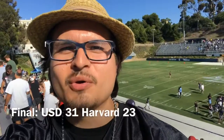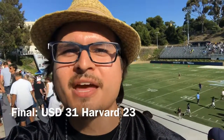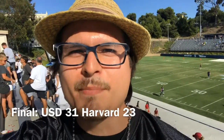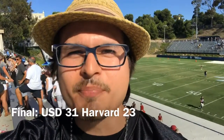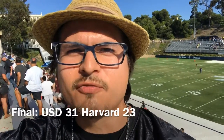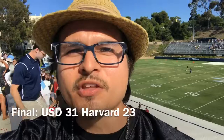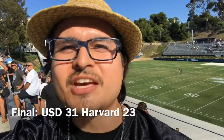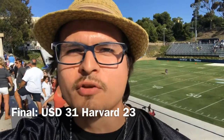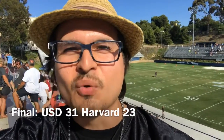That's a final. USD wins 31-23. They hold on to win. They hold on a vicious comeback by Harvard. They really stepped it up in the second half. They eliminated the penalties. They eliminated some of the defensive mistakes that they were making. And they really stepped it up on offense. USD could not stop the Harvard offense. They were making big plays all over the field. And they were really lucky to win this game.